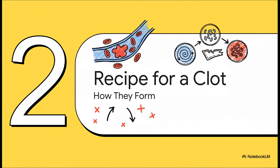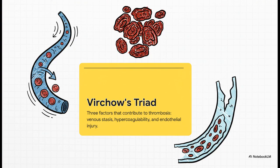So how do these dangerous clots even form in the first place? It's not just random bad luck. There's actually a pretty well-understood recipe for disaster. You know, doctors have this concept they've used for over a century called Virchow's triad. It's basically the perfect storm for a blood clot. It's a combo of three things: blood flow that's too slow, blood that's naturally more sticky or prone to clotting, and some kind of damage to the wall of the vein. When you get those three things together, you've got a really high-risk situation.